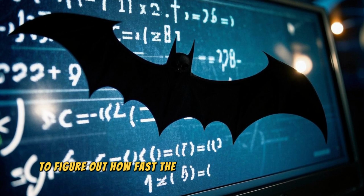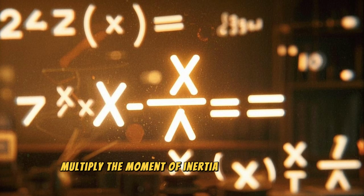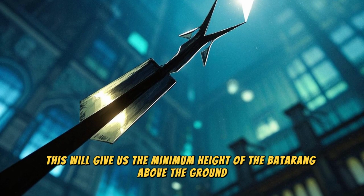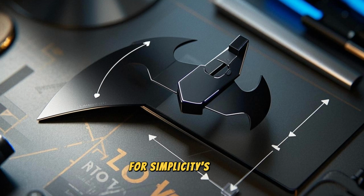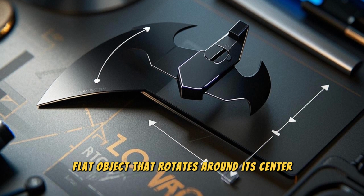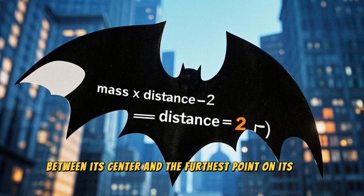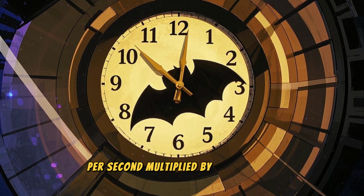To figure out how fast the Batarang would need to spin, we can use the following equation. First, multiply the moment of inertia of the Batarang by its angular velocity squared, and then divide it by the force of gravity. This will give us the minimum height of the Batarang above the ground. The moment of inertia is a measure of an object's resistance to changes in its rotation. For simplicity's sake, we'll assume the Batarang is a thin, flat object that rotates around its center. The moment of inertia for such an object is calculated by multiplying the mass of the bat by the square of the distance between its center and the furthest point on its edge. As for angular velocity, that's simply the number of rotations per second multiplied by 2 pi radians.